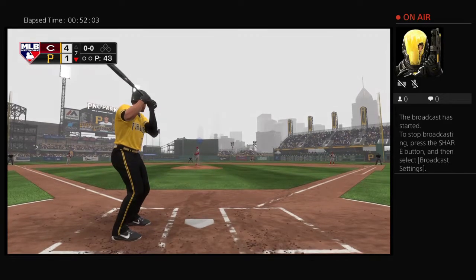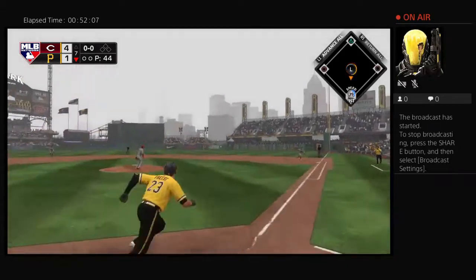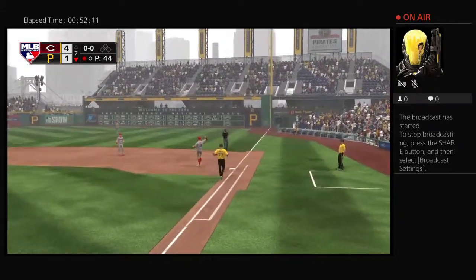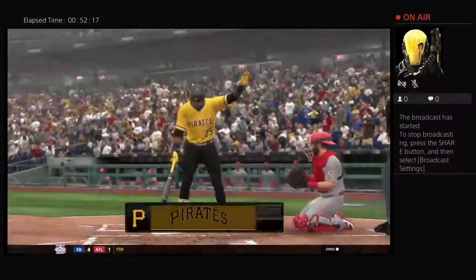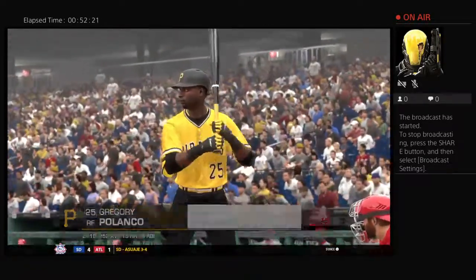Ready with the first pitch. Here it comes. Swinging a soft liner. Throw on to first in time, 1 away. The right fielder, number 25, Gregory. Here's Gregory Polanco. It's been an 0-for-2 effort for him to this point.